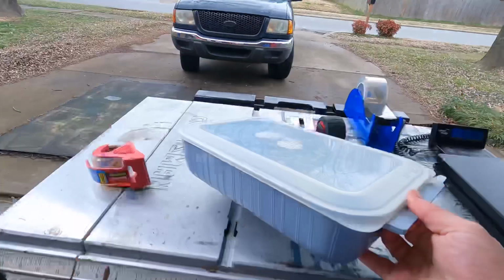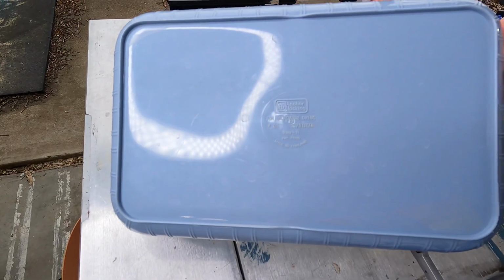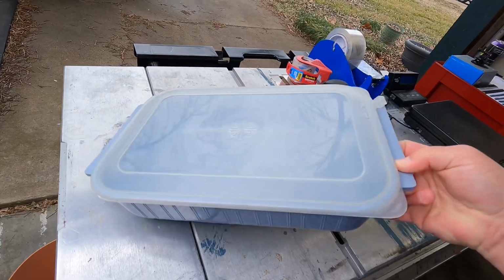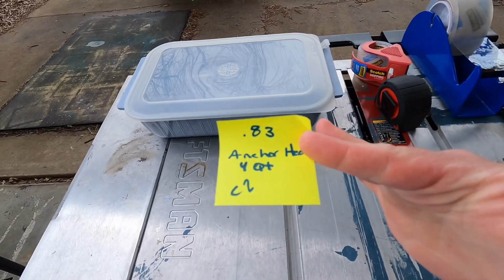Sold. Vintage Anchor Hocking 4-quart rectangular microwave baking dish with lid. Cost of goods 83 cents at a thrift store. Sold $15 plus shipping on eBay.